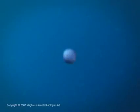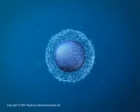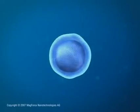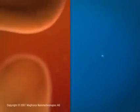The centerpiece of the MagForce nanocancer therapy is the nanoparticle, consisting of iron oxide. The particle is covered by a patented coating which ensures a good stability and division of the iron oxide particles in the tumor tissue. It additionally supports the process by which the particles are absorbed into the cancer cells. The small size of the particle is decisive for the therapy.